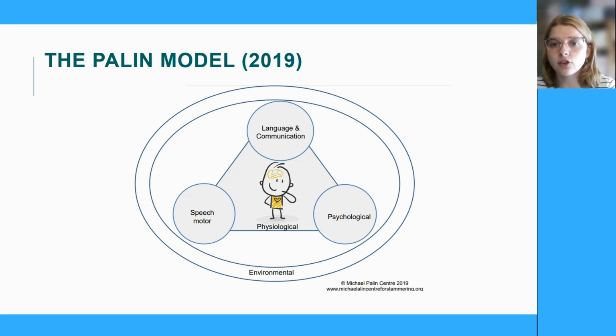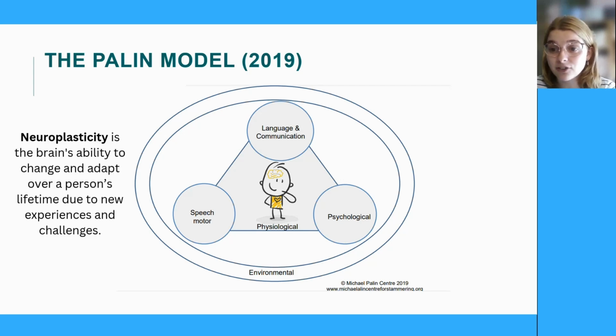At onset, the ratio of girls versus boys who stammer is almost even. More girls are likely to stop stammering than boys once they reach school age. So we know, as we explored earlier, more boys tend to stammer after the early years compared to girls. The ratio is about 4 boys for every 1 girl. And there's research to show that there are structural and functional differences in the brain in people who stammer. Neuroplasticity means that this can change, especially in younger children.